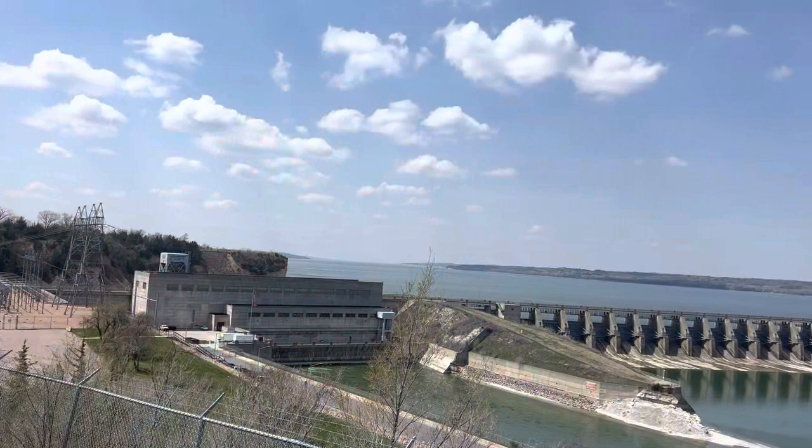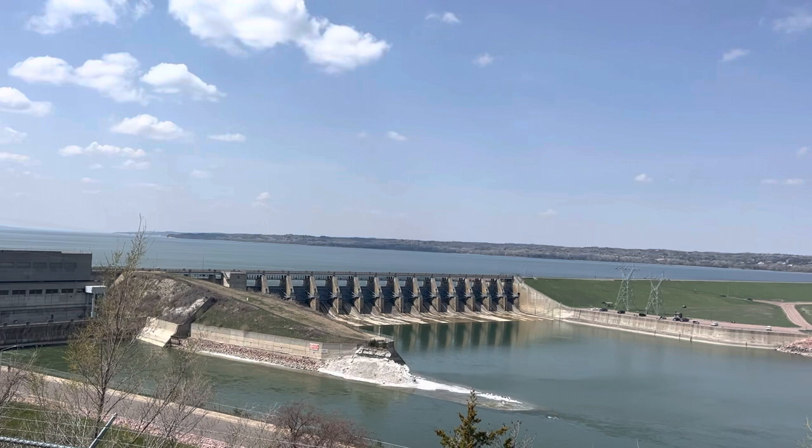Come south a little ways back into Nebraska. Behind me is the Gavin's Point Dam. This is where the Missouri River has been dammed up since the time of the Lewis and Clark expedition. They would have gone through this area, but now it's run by the Corps of Engineers, and it's a very nice recreation area. They also have a visitor center, which I'm going to go in just a moment and show you around. Again, just a beautiful day here in northern Nebraska. Of course, South Dakota is just north of here.